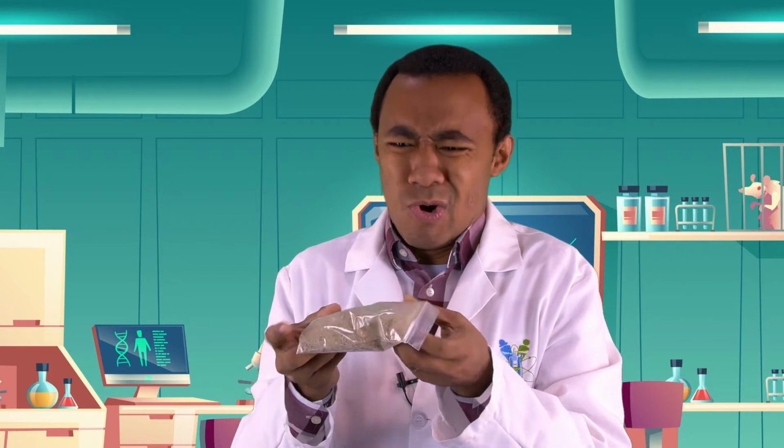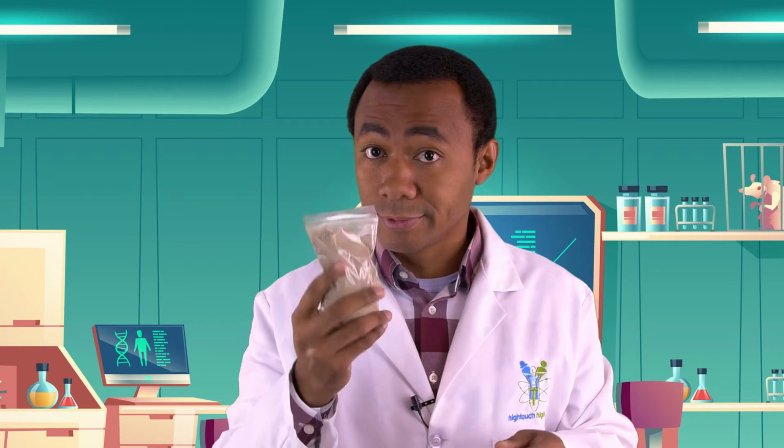So in our next experiment, we're gonna figure out how that works. How is it that you take different layers to make a sedimentary rock? We're gonna find out right now.